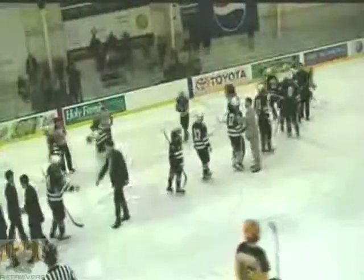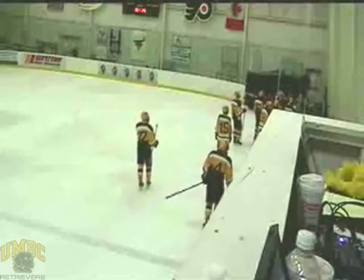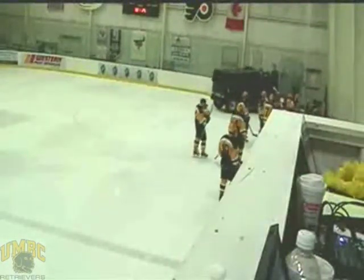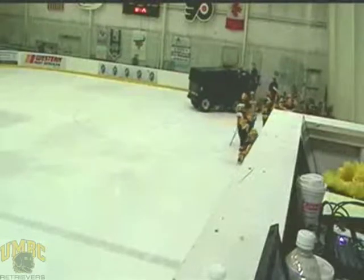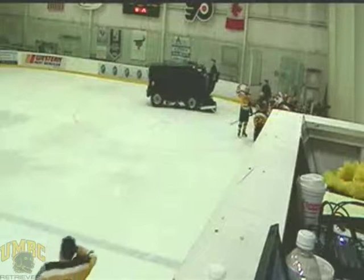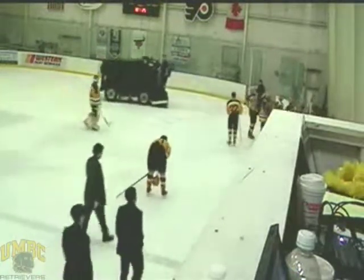So let's get the celebration over here as these guys are going off. And what a great finish for these guys. Well-deserved victory. Great showing here in the Southeast Tournament. And with that being said, the Retrievers are going to San Jose, California in the national tournament with the bid. Penn State had a great run, but the Retrievers come out on top on this one with a final score of 2-1.